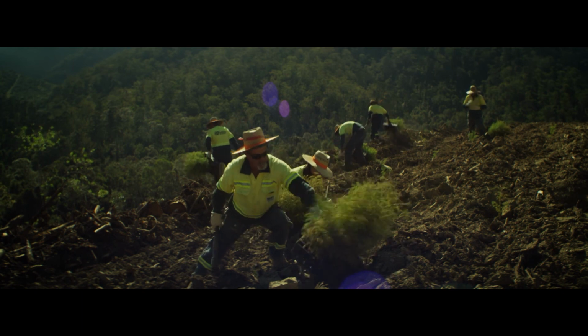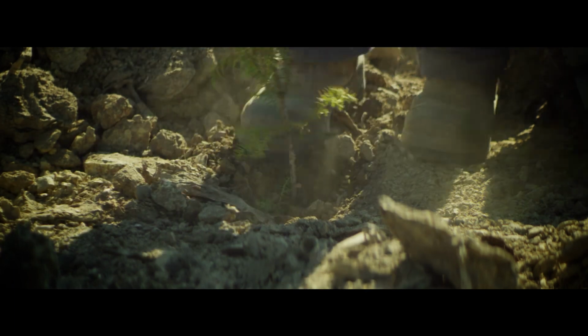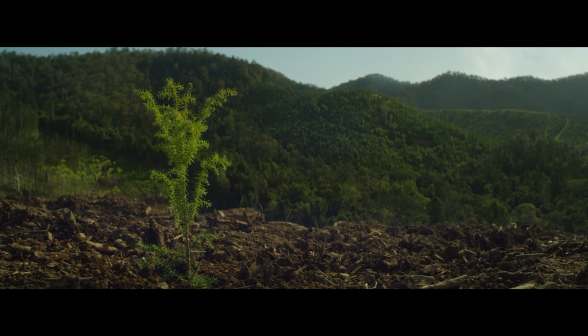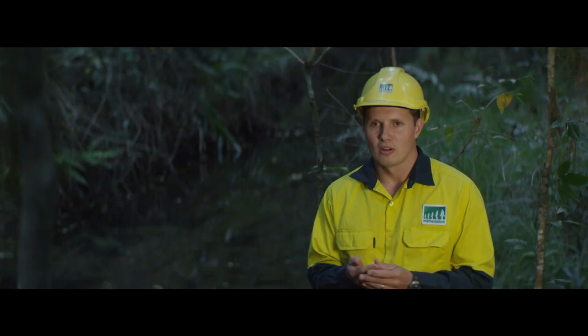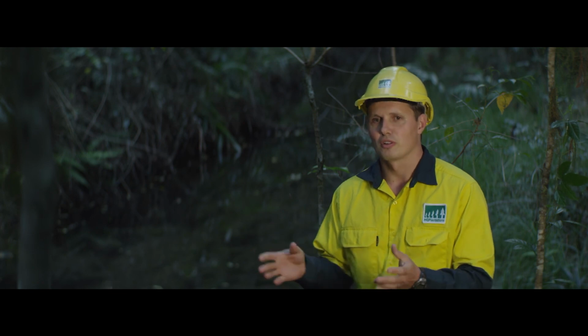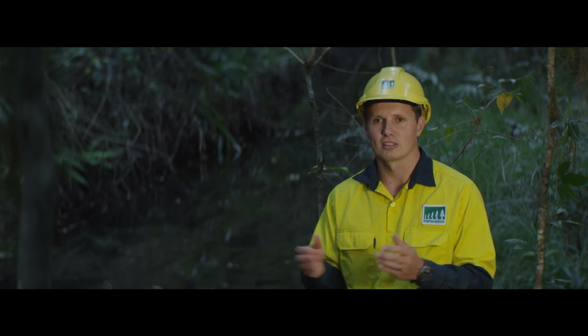So after the onset of spring and summer soaking rains, we hand plant the Araucaria out in the field with a grubber. Following this, it's followed by a number of tendings to keep the plant up above the competing weeds. The higher productivity areas are then selected and we prune those areas to produce knot-free timber, which is really regarded by industry and users alike.